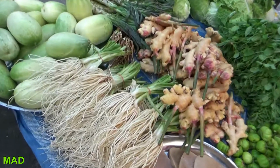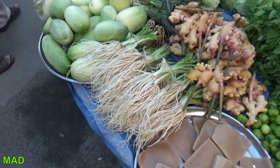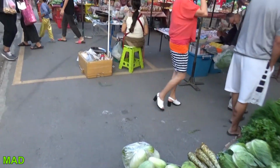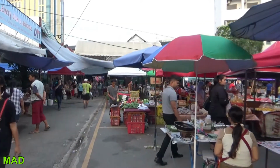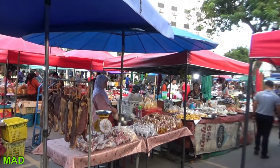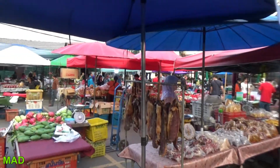You see this? Only the roots. I don't know what this is. Only the roots. And this one over here, I've seen it 4 or 5 times already. New to me. Pretty cool. Thank you. Some dried beef. She wanted to smile, she wasn't sure if she should.